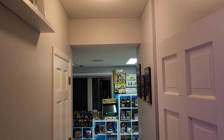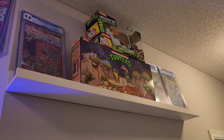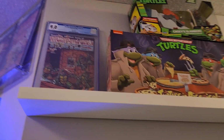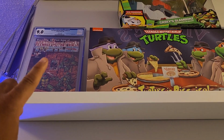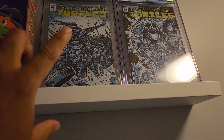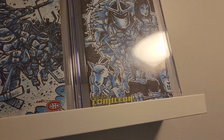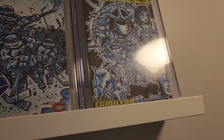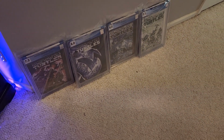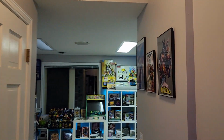But here's just a generic hallway. Ran out of space to put Teenage Mutant Ninja Turtle stuff, so got some sentimental stuff here. Issue 1, 4th printing. Here is this Canadian Montreal printing of that, and that is at a Comic-Con for the Teenage Mutant Ninja Turtles. Here are some reprints down here for the first 4 issues. Did not get those graded, but at some point they will, for now they're up for keepsake.